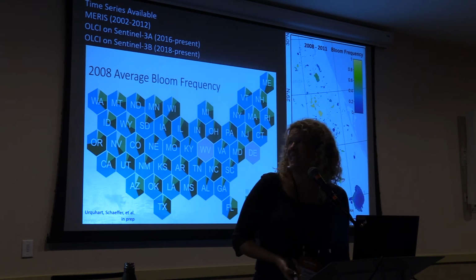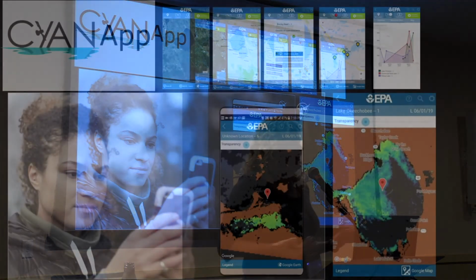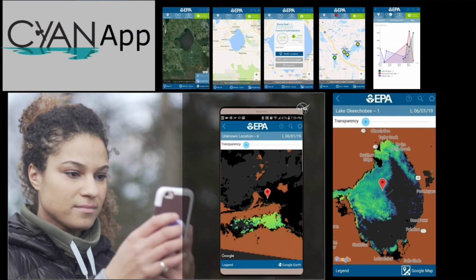Another nice thing with this data set is that it actually comes as an app. So it's something you can get in your hand anytime you want. So if you're trying to go canoeing and you have it on your canoe on your car, you can actually look at the lakes around you and figure out what's going on.